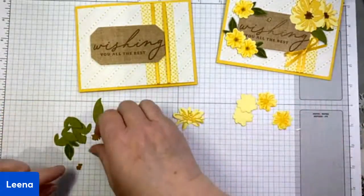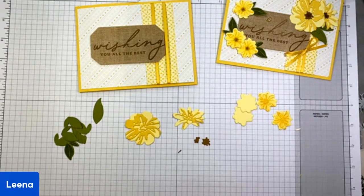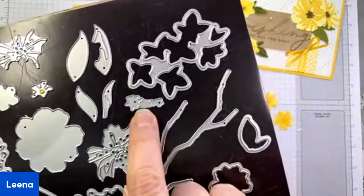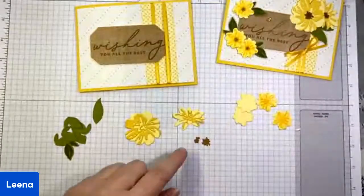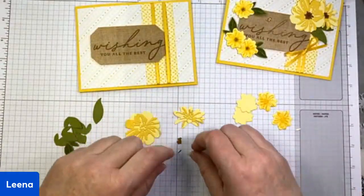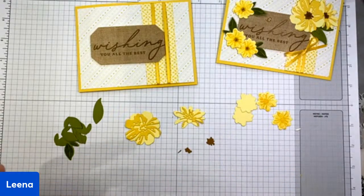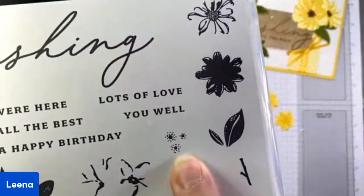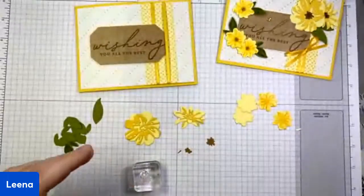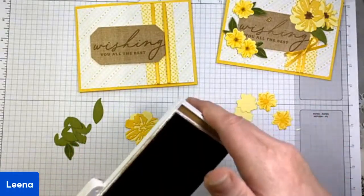Okay, now we're going to add our flower centers. So this die, you may wonder when you get them, so I'm going to show you, this die here is for your flower centers. You just run it through once, and you get both centers. And then this little texture die, looks like little floof. We're going to use that to add a little bit of detail to our flower centers.